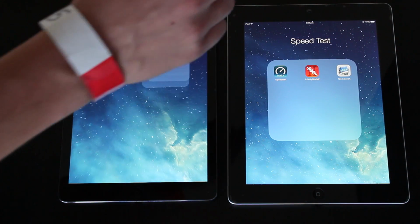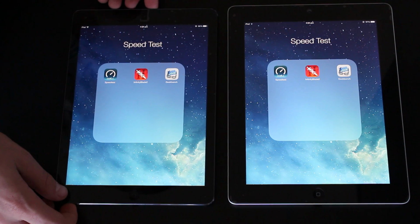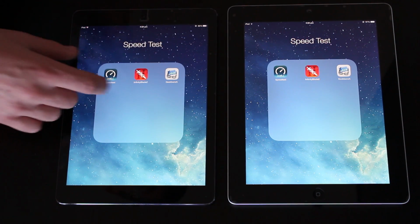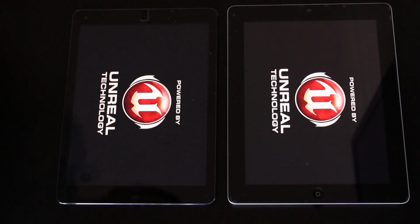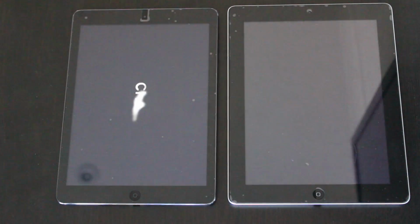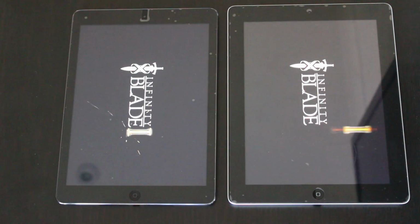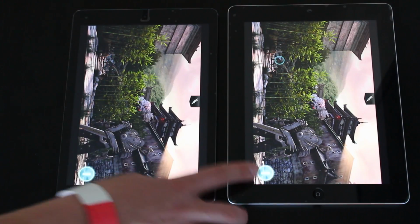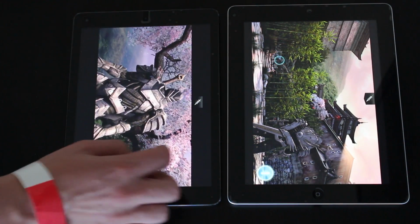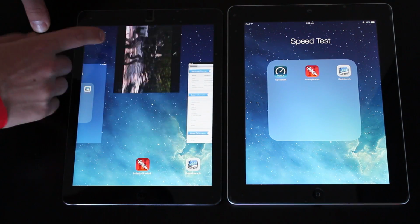Okay, let's get into a gaming test or opening games, we do have Infinity Blade 2, which is a great game, and it's great game performance. Let's see what they both can produce on each device. 1, 2, 3. So the iPad Air is in front, and the iPad 4 is just catching up now. So both devices do look good. Very nice on both devices. Not much of a difference. Let's get out of these and close these up.